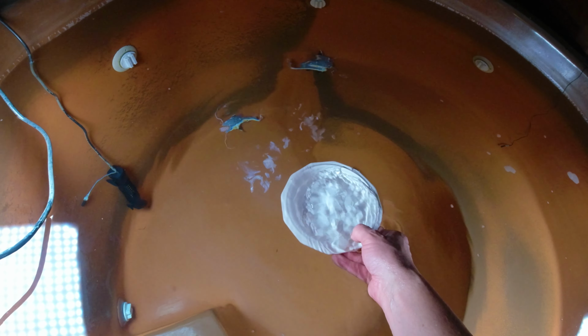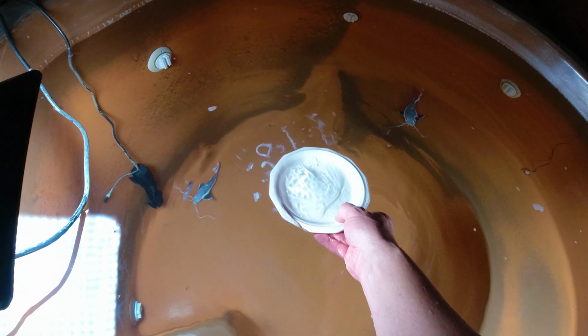All right, so I am feeding the triple delight. This is shrimp, tilapia, and cod. And I'm gonna finish up with some underwater video.